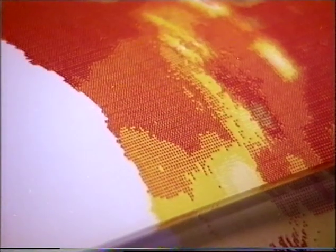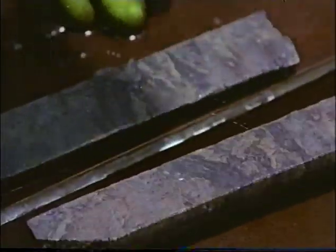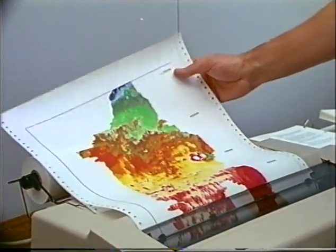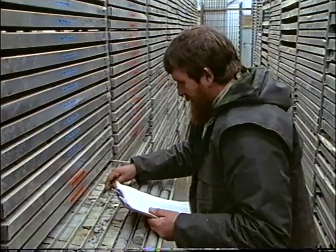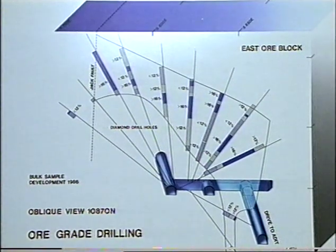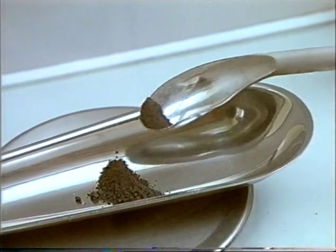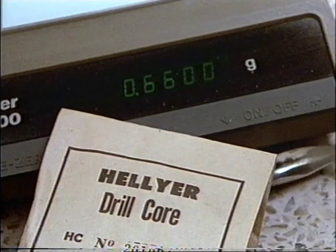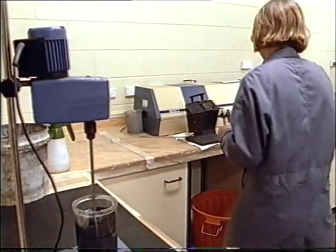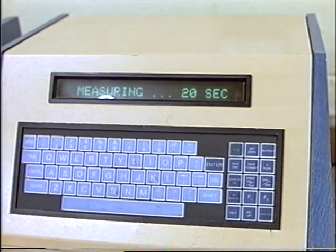Aberfoyle brought together all the known facts on the Hellyer find. As each drill core was examined and tabulated, a picture was built up that revealed a large, high-grade ore body, yielding some 16 million tons, the making of a world-class deposit. Laboratory tests and assays were conclusive. Zinc, lead, and silver were present at high levels. Some gold and copper was also present.